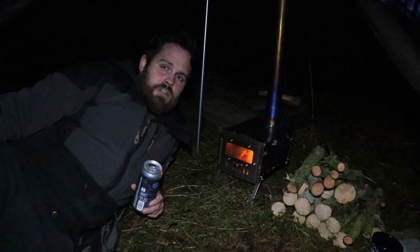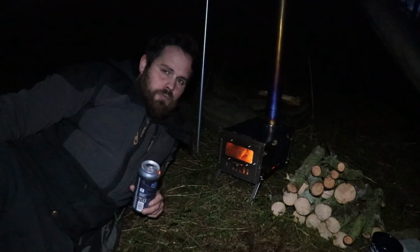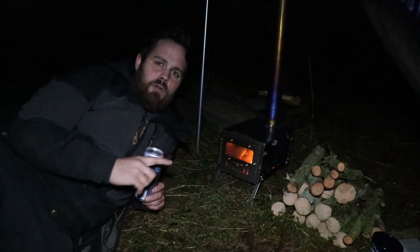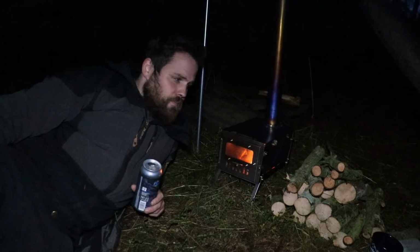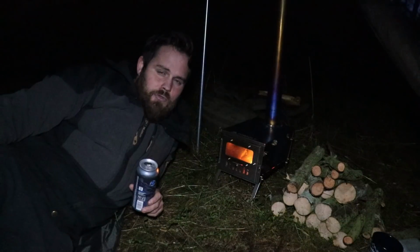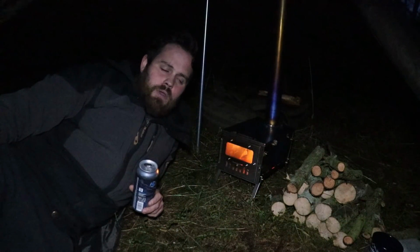I'm looking forward to closing the tent up and calling it a night, which I'm going to do shortly. I also need to go and get a little bit more firewood, because I think what I've got left here won't last all night. I'll do that in a second when I've finished speaking to you guys.